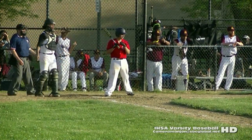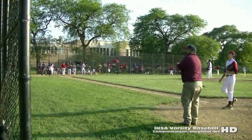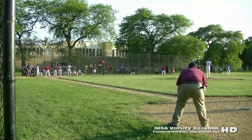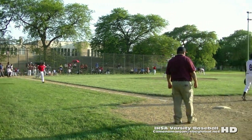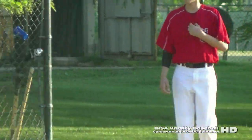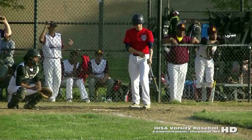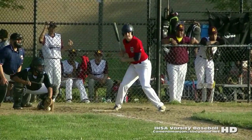Off the plate. Here's the 2-2. Oh, pops him up. And whoo. In the dirt. Walked him. And now load them up. Bases loaded with FireCats. Pinch runner. Ready for a change up, coach? Low and away.